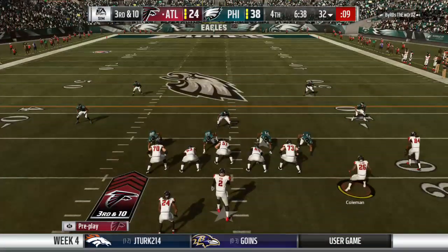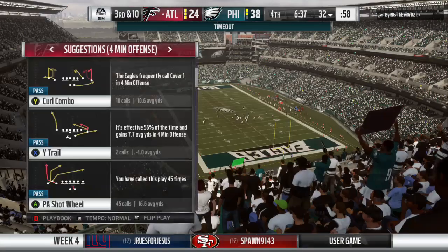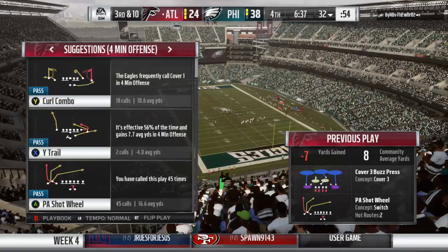And now the Eagles going to signal for a timeout. It's just their first. They'll be down to 2 remaining as we step aside here in the 4th quarter.